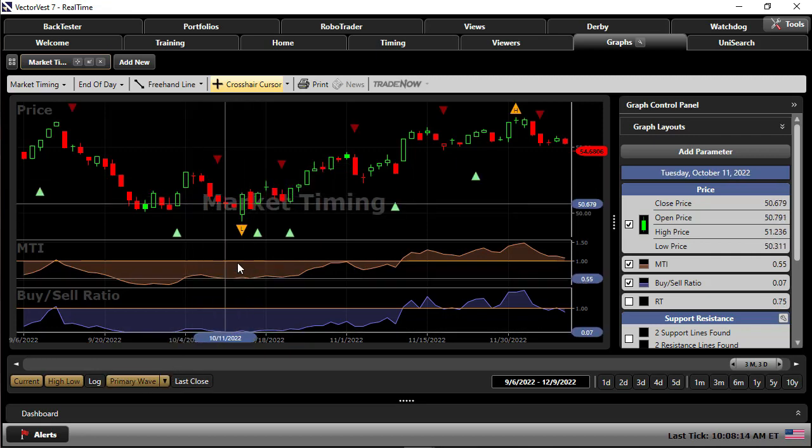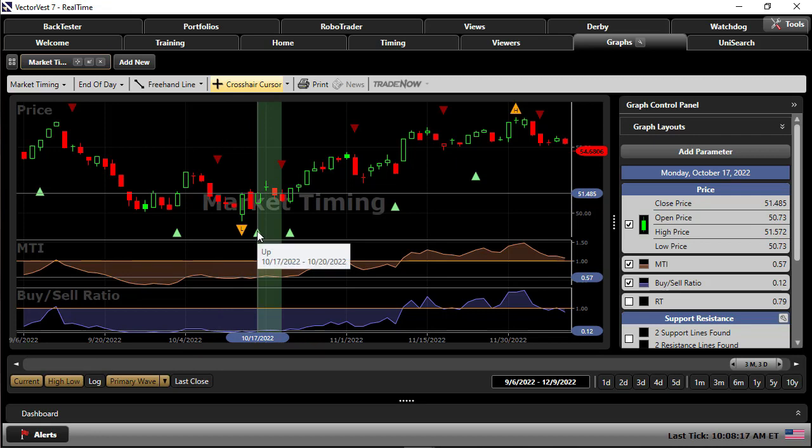If I put the primary wave on, that was the same day that the primary wave turned up. So when the indicators get to their respective oversold levels, again, the MTI going below 0.6, buy-to-sell ratio going below 0.2, we wait for the blast-off day. We wait for that sharp rally. Ideally, we want that rally to occur on some type of positive news. I can't recall what the news was back in October that caused the rally, but we look for some type of catalyst. The market rallied there nicely October 13th, followed through on October 17th, primary wave turned up. You could see the MTI trying to claw its way from below 0.6 to above 0.6.